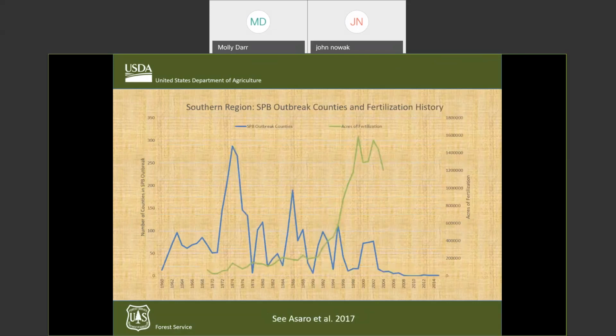Also in this paper, we looked at acres of fertilization, which is depicted in the green line, versus population dynamics. And we used fertilization kind of as a proxy or an indicator of the amount of forest management being done on the landscape. If you're fertilizing your stand, you're likely putting money into doing other types of things on the landscape. So we kind of use fertilization as an indicator that more management was being done. And we think that you could make a reasonable argument that the more good forest management we do on the landscape, the less southern pine beetle that we're going to have to deal with. And so I think actually it may be a very good success story of good forest management leading to decrease in a forest pest on a regional scale.